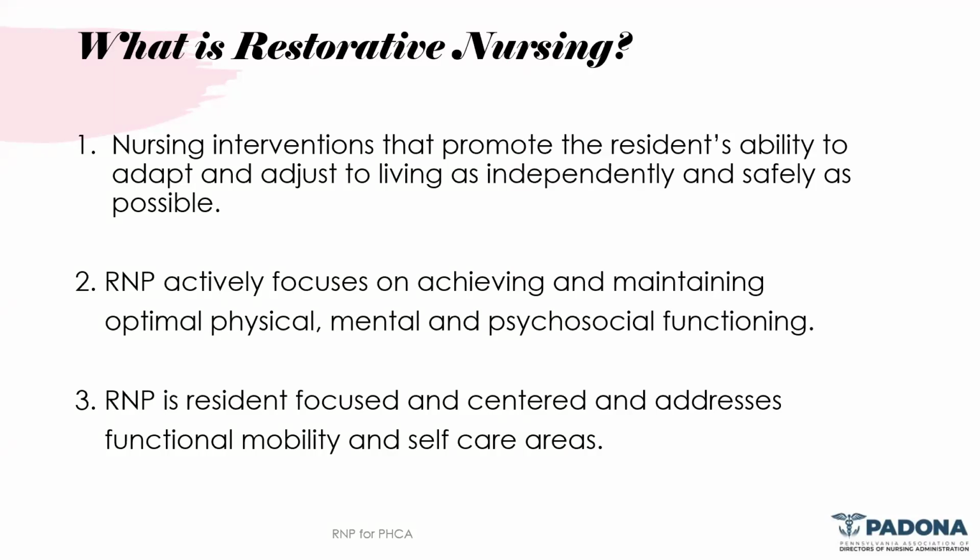Restorative nursing programs are nursing interventions. They're not therapy. They're not required to have therapy involved with them, but they are nursing interventions. They're like putting on heel protectors or elbow protectors or turning and repositioning, but elevated to a higher level. And these nursing interventions promote the resident's ability to adapt and adjust to living as independently and safely as possible.